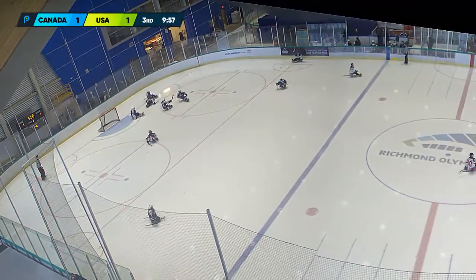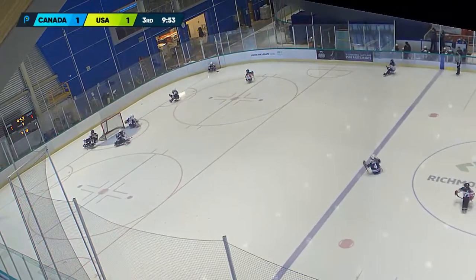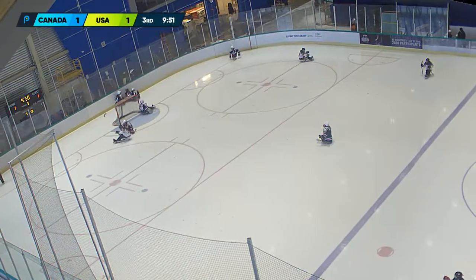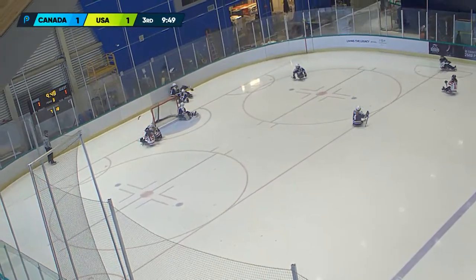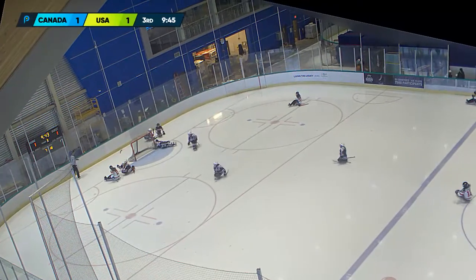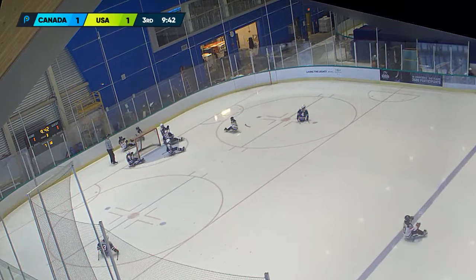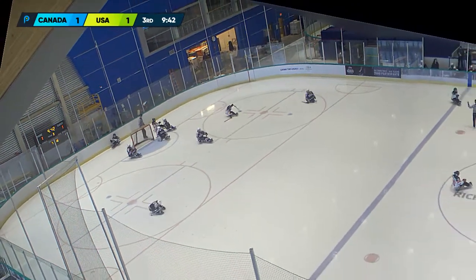U.S. hemmed inside their own zone. Canada pinches back in over on the far side this time. Sprong goes after it. Behind the net, one of the players lost the stick. They'll have to go back after it. Not sure which one. There's a couple of them in there. I think it's one of the U.S. players that lost her stick, and it goes on goal, and Bellingheimer. Wise move to hold on that one. That was Ma that lost her stick in behind the net.